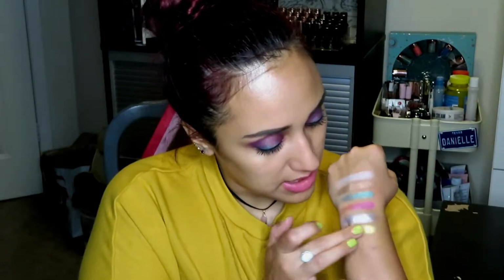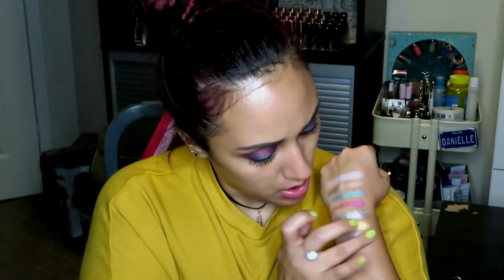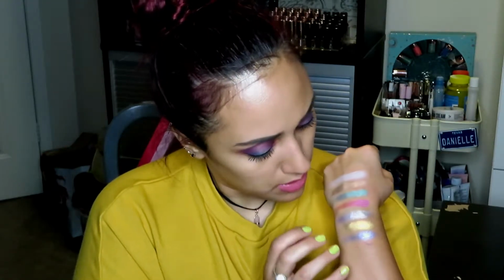And this is just me lightly swiping my fingers in these and then rubbing them down. And Mediterranean, which is this blue with flecks of silver and pink, and it's just really pretty. It's deeper than this one. I'll move closer in a second so you can see it. Let's get the bottom row.